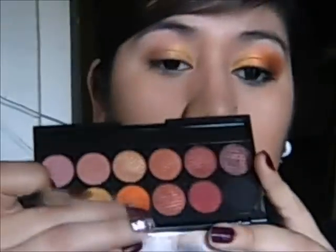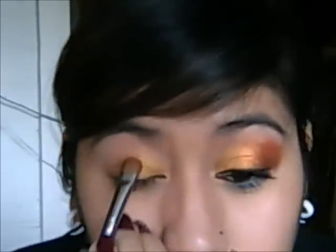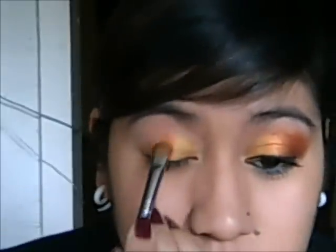Okay, using the same brush, I'm going to grab this orange color right next to the yellow. And I'm placing that in the center of the lid. Again, stopping just at the crease. And just bring that down.